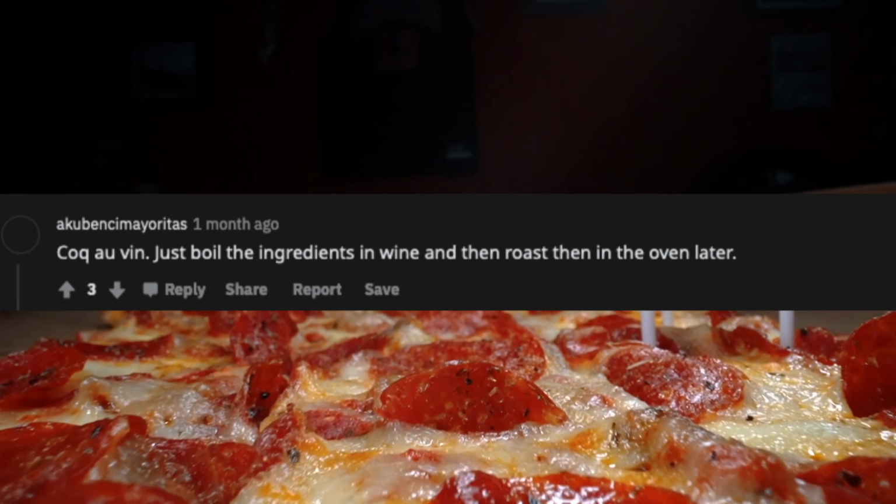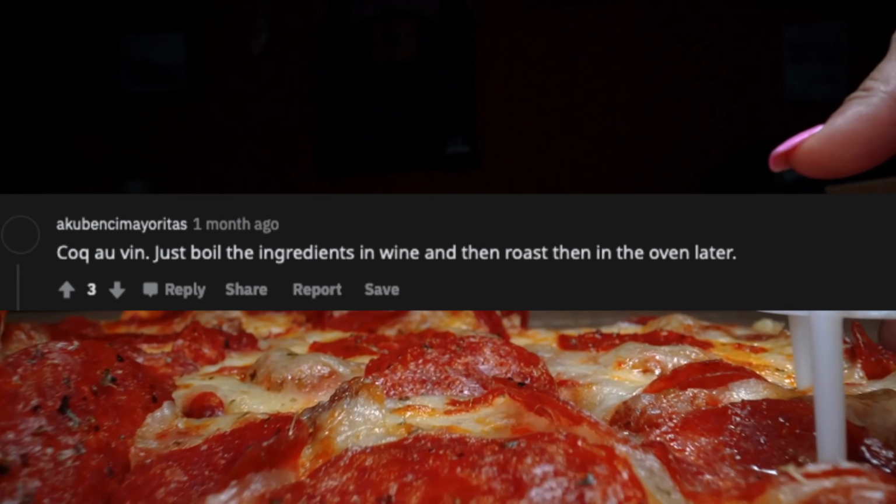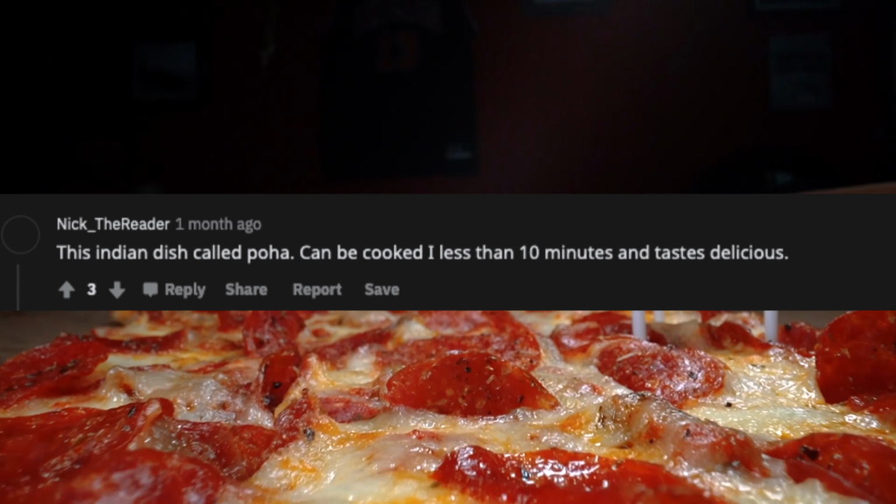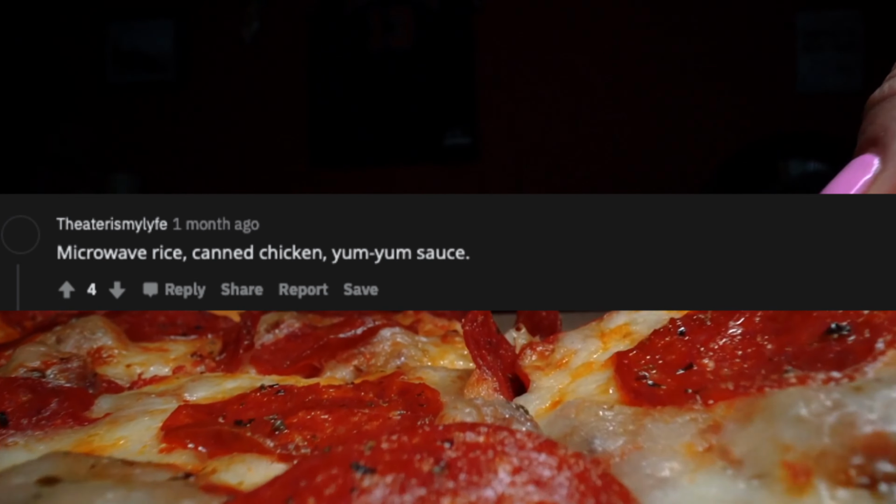Coq au vin. Just boil the ingredients in wine and then roast them in the oven later. This Indian dish called poha can be cooked in less than 10 minutes and tastes delicious. Microwave rice, canned chicken, yum yum sauce.